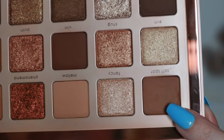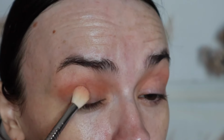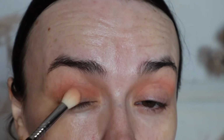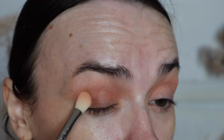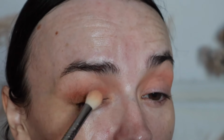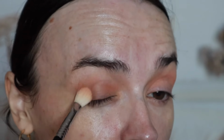Just keeping it simple with that same exact brush, and this time we're going in with the shade Soft Spot. This top row has a kind of shifty shade in here. Now, of course, for those of you who use a lot of indie brands, that is not going to be anything spectacular. But I love seeing shades like that in a mainstream brand's palettes because it's not something that's very common, I feel like, in a palette like this.